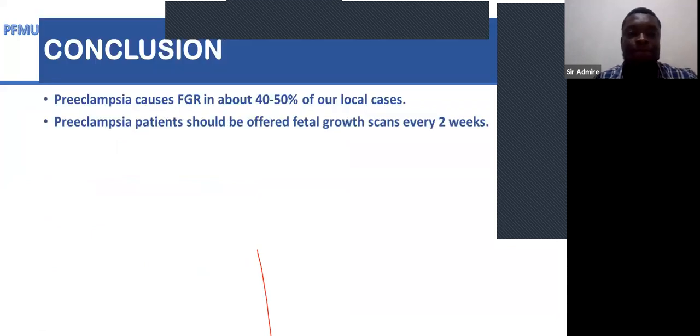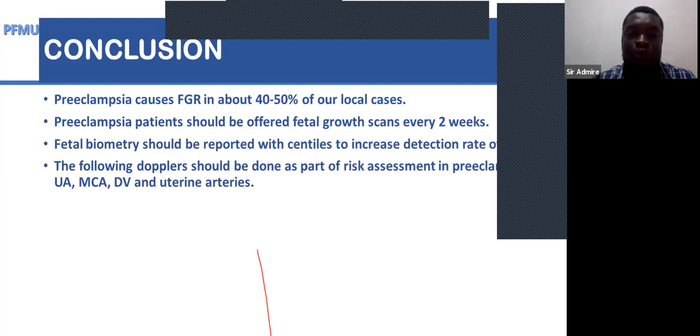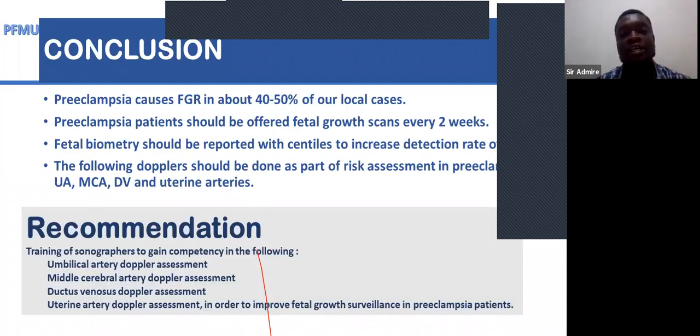So in conclusion, preeclampsia, we have noticed that it's a major contributor to fetal growth restriction in about 40 to 50% when we're talking about our local cohort, which I mentioned earlier on. Then preeclampsia patients should be offered fetal growth scans every 2 weeks. And Doppler should also be done as part of risk assessment, whereby you look at the umbilical, the MCA, the ductus venosus, and the uterine artery.